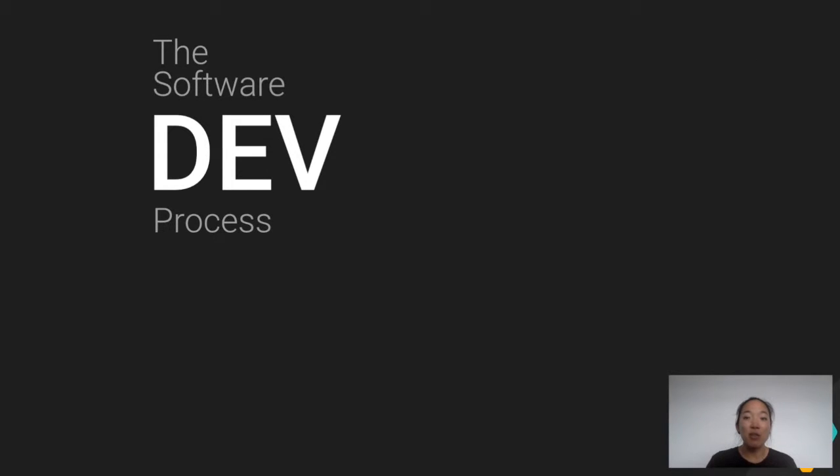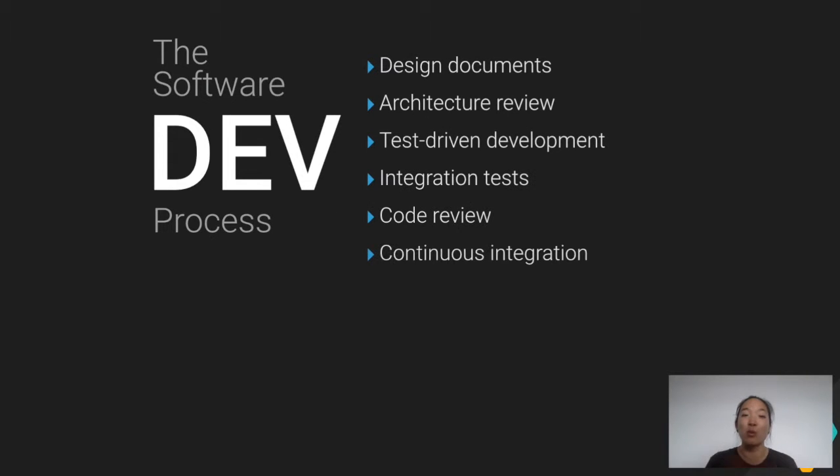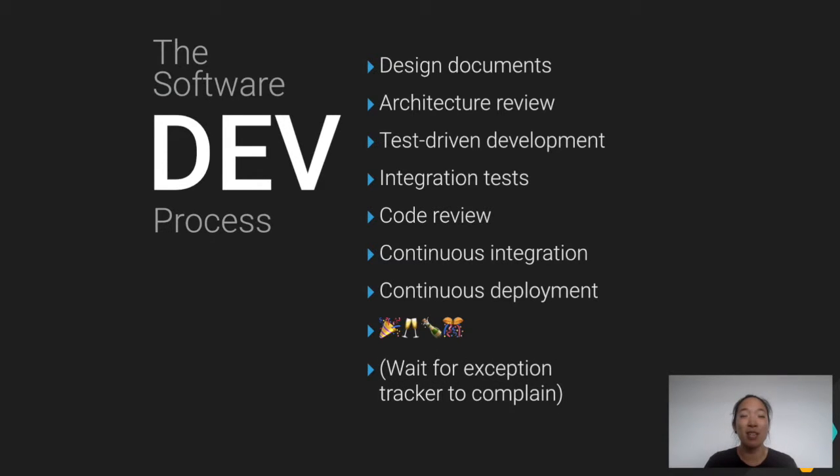These days, software development is usually super customer focused. There's a whole suite of stuff we're really diligent about before we ship, at which point we celebrate. And then, more often than not, we sort of just let things sit and we forget about them until someone tells us that our software is broken.